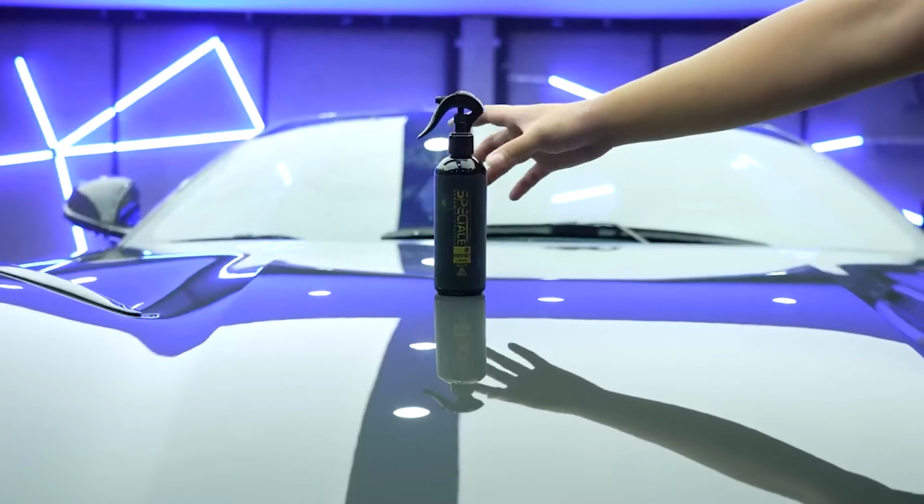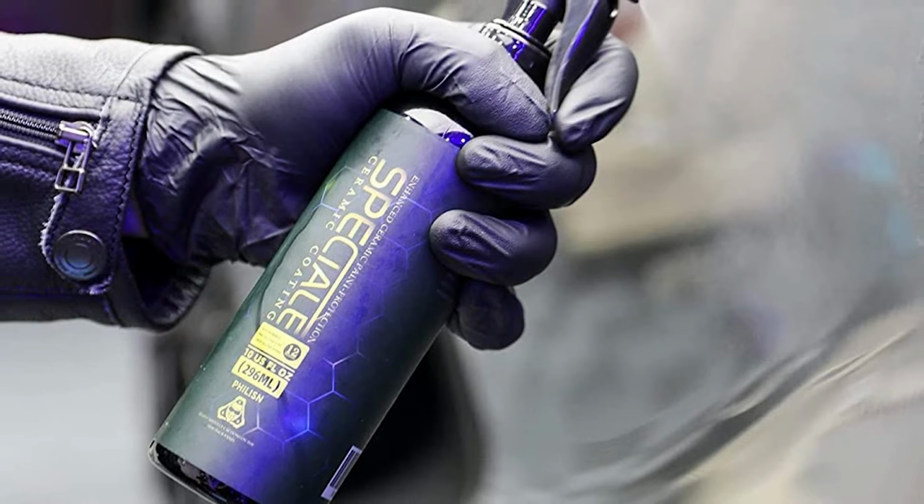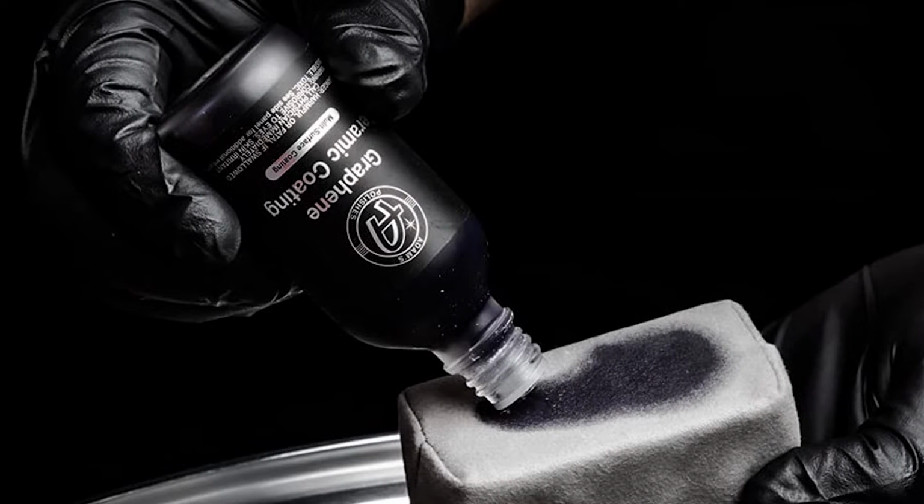In the video above, we show the hydrophobic properties of Radiant in action. It creates a super slick surface that nothing wants to stick to. It can provide months of protection without all of the wax on, wax off hassle.